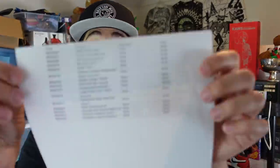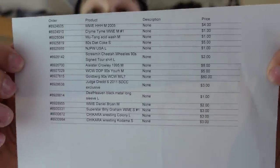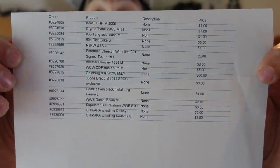Oh, and the invoice for that was at the bottom of the box, so here it is, just so you guys know. I'm not joking. I paid like $1 to $5 for all those shirts except for that Goldberg shirt. I think it's safe to say I'm going to make profit on that first box. Next, let's go ahead and knock out these little individual ones. I think we'll start with donuts because donuts are fun.